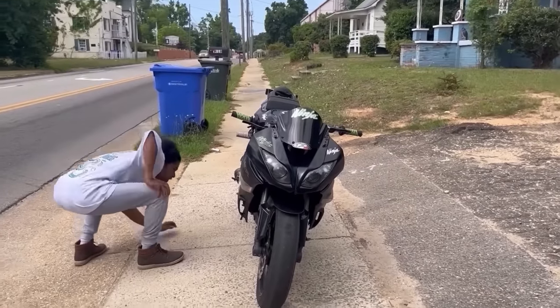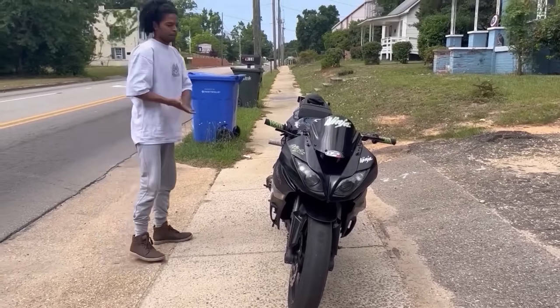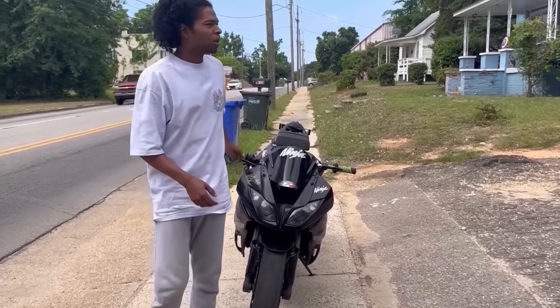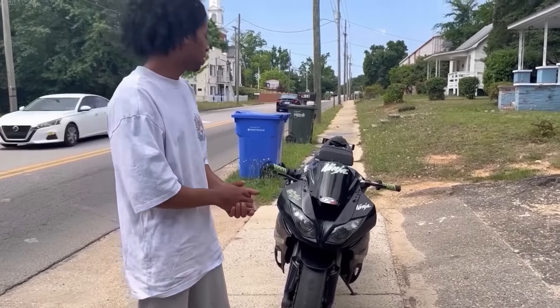It's probably gonna be a 10. That's what it's looking like. Dude, this is like the first bike when it comes to the frame being that bad. Babe, that's bad.